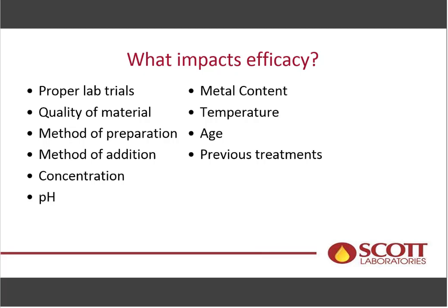pH. Let's take the same fining aid and apply it to three different wines that are, for the sake of example, exactly the same except for the pH. You can have different efficacies with the fining agents. So what you did last year on your Blanc de Bois at 3.4 might not work exactly the same. Let's say this year it's 3.7. That's just for example. So that's why bench trials are important.